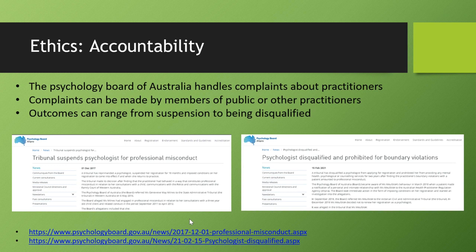I've got some examples on the slide here of 2 real-life examples. These are obviously quite serious ones. If it ends up on the APRA website, they are generally more serious cases. But if you are interested to have a look at the types of real-life situations that have resulted in suspension or disqualification for a psychologist, have a scroll through the APRA website.